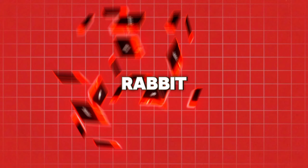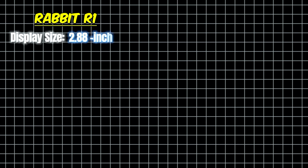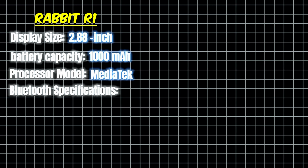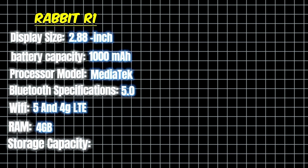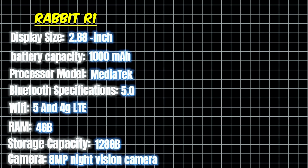Hardware specifications. The hardware specifications for the Rabbit R1 versus AI Pin are as follows. Rabbit R1. Display size 2.88 inches. Battery capacity 1000 mAh. Processor model MediaTek. Bluetooth specifications 5.0, Wi-Fi 5, and 4G LTE. RAM 4 GB. Storage capacity 128 GB. Camera 8 MP night vision camera.